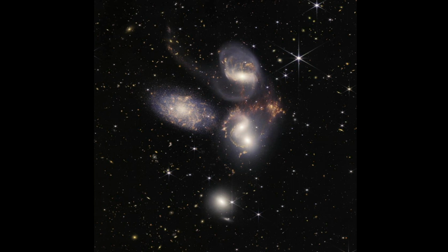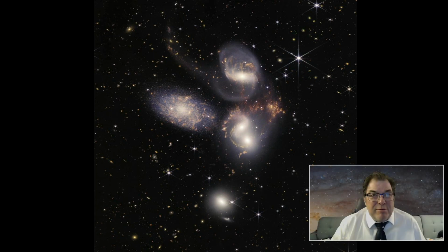Here's the Stephan's Quartet, which, believe it or not, only 3 of those galaxies, or the 3 up top, are actually at the same distance. The one that's on the left-hand side is not at the same distance. It's in the foreground, and you can see that in the imaging. It breaks into individual stars, whereas the others do not.